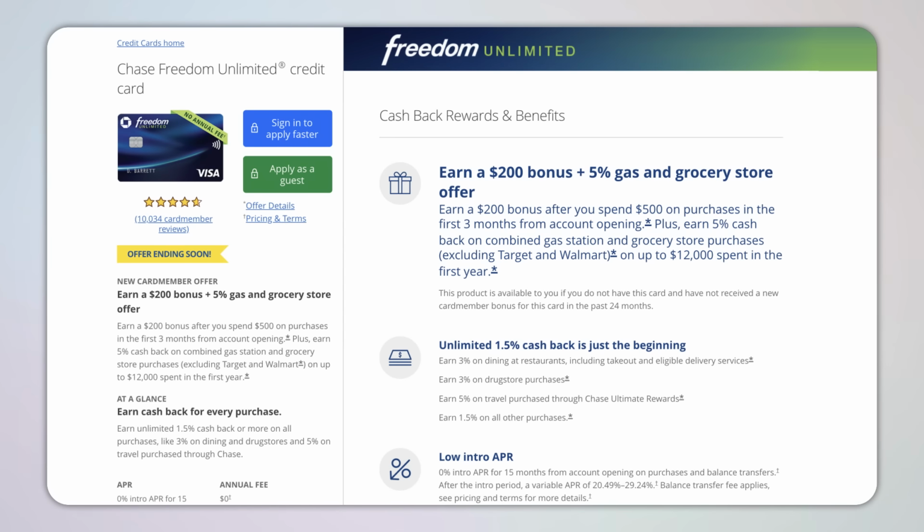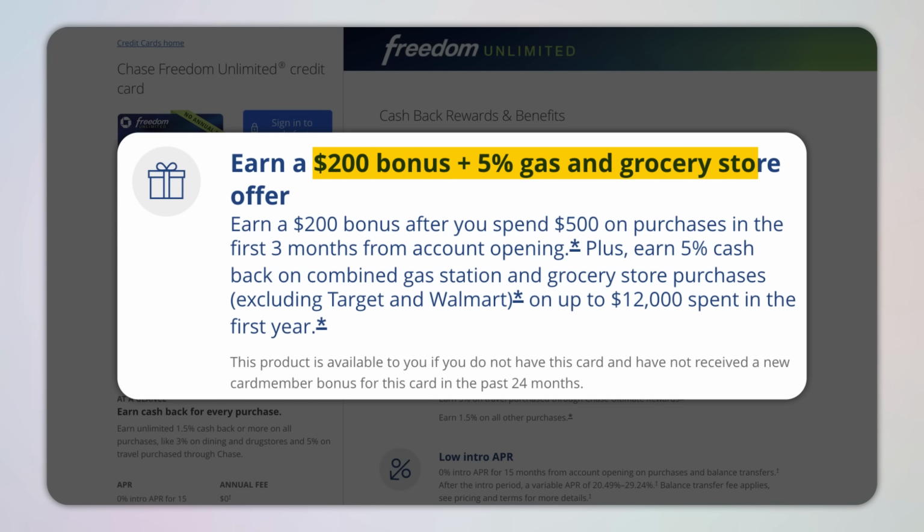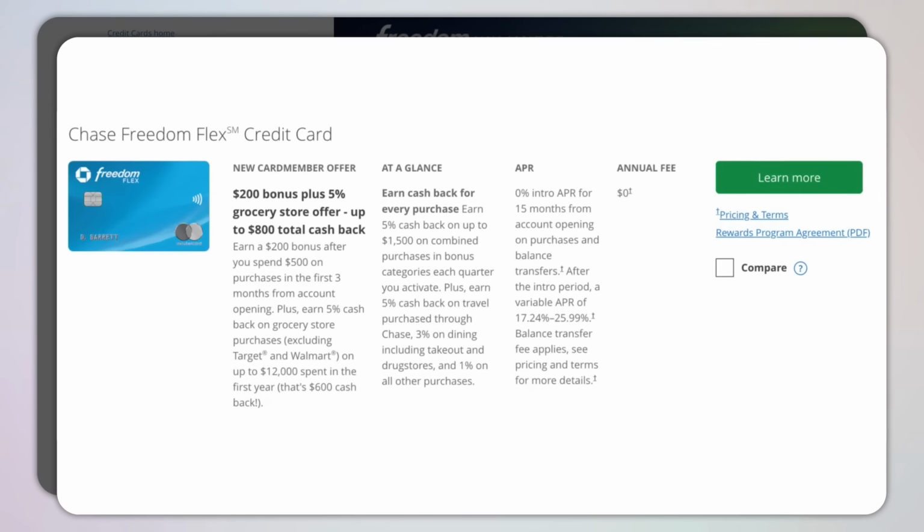Now, Jackie was able to get a special limited time offer on her Freedom Unlimited for 20,000 points plus 5%, or really 5x back on groceries and gas for the first year. And then we also both took advantage of similar offers over on the Freedom Flex for 20,000 points plus 5x back on just groceries for another year. But obviously we did spread out when we got these cards so that we weren't really overlapping those bonus multipliers.